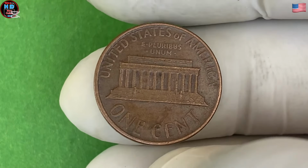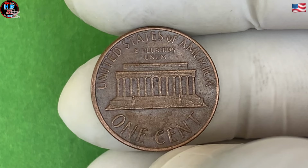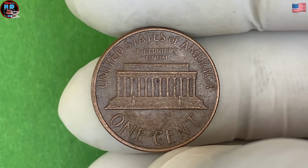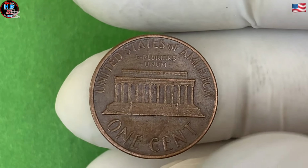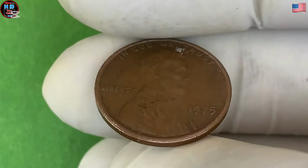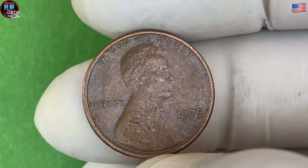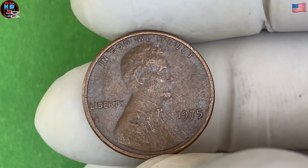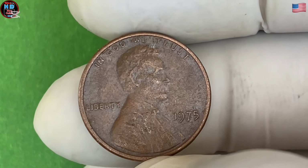In fact, if you have a 1975 Lincoln penny that's in exceptional condition or has a rare minting error, you might be sitting on a hidden treasure. Let's explore the history and value of this intriguing coin and uncover what makes it so valuable in the world of numismatics. The Lincoln penny, first introduced in 1909, has become one of the most iconic coins in American history.